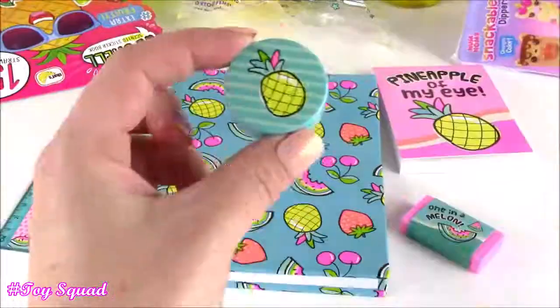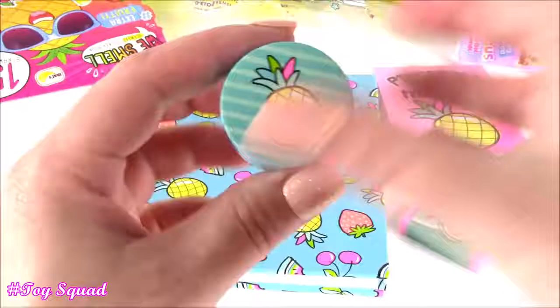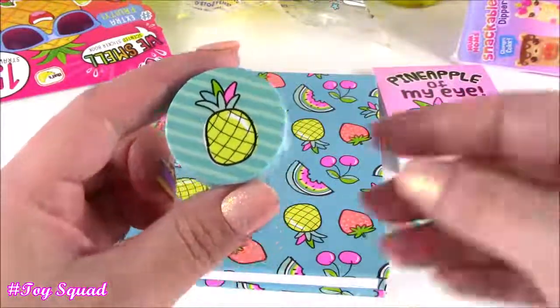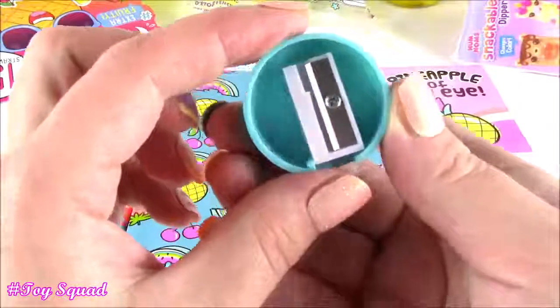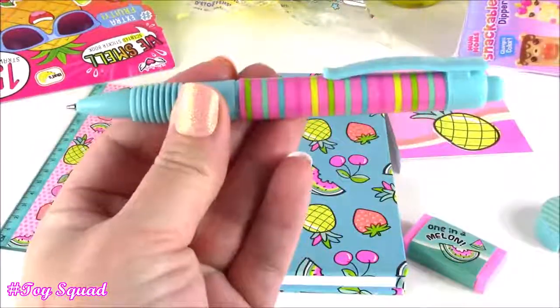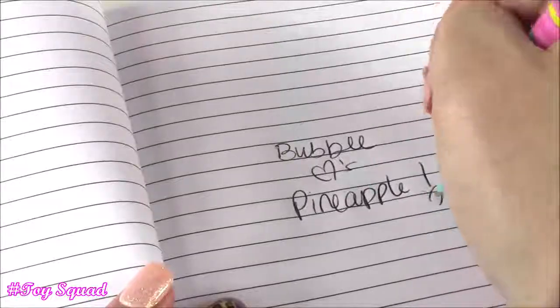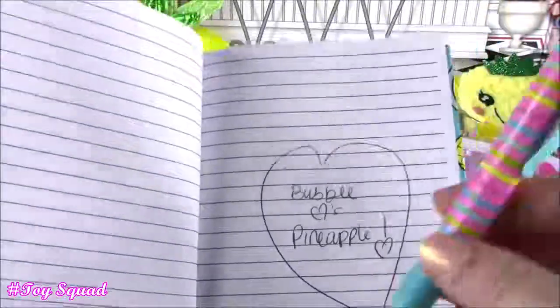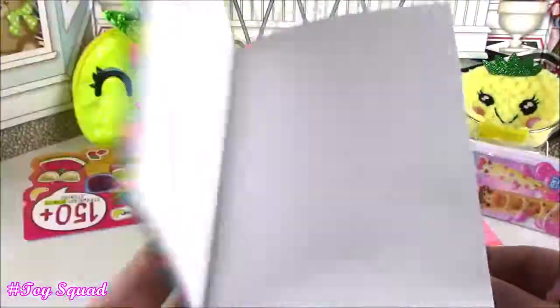It's just so adorable. It's a sharpener. You get a little pineapple one there. Super cute. And it's kind of funny. This set didn't come with pencils, but we got erasers and sharpeners. But it's still super adorable. And the pen is really nice. Check out the color. And see, this pretty little pen writes in black ink. That is perfect for school.